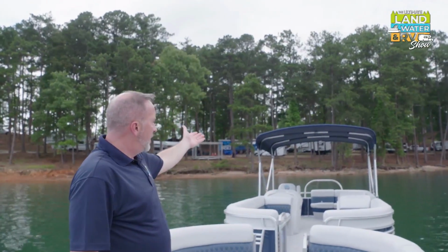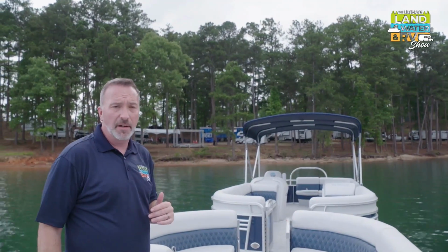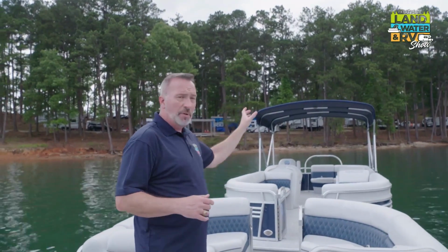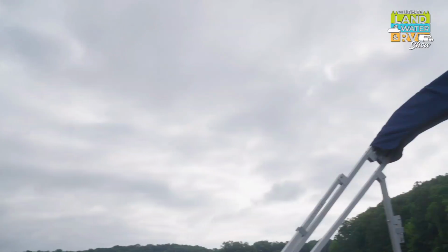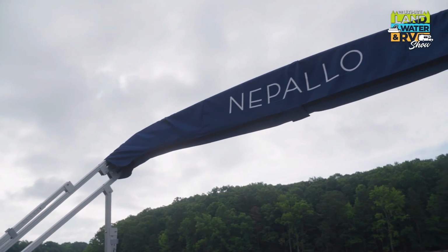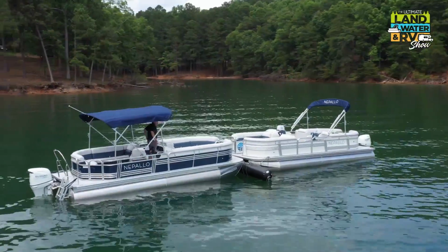Now, what about the bimini? Well, you'll see on my partner boat here, and on this one here, we have a 10-foot bimini. That is standard on all Nepallo boats. Reinforced aluminum tubing holding up that bimini. It also has the tie downs for when you want to do some trailering, but 10 feet of coverage. So if you want sun or you want shade, you're going to have it with your all new Nepallo boat.